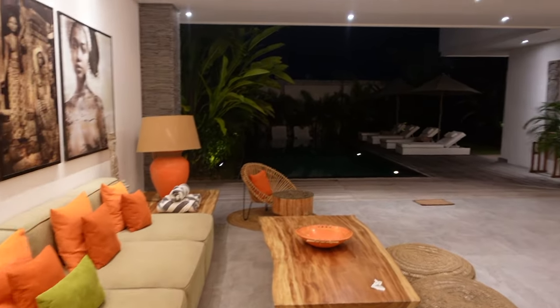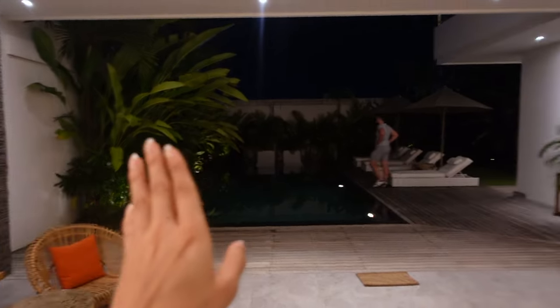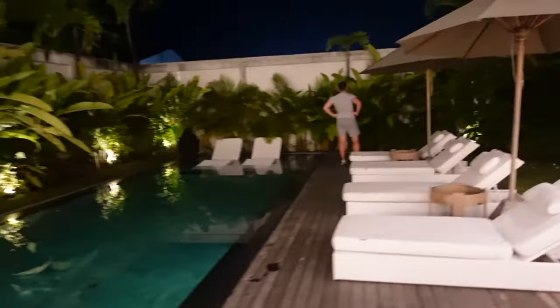We have arrived at our villa in Bali, and I'm going to give you a really quick villa tour before the place gets messy. So what you see when you walk in, it's got this huge open space, kitchen, living room area, and so strange that it just doesn't have a wall. So it's literally inside outside living space. Pool area, which looks lovely. The water feels like perfect temperature.